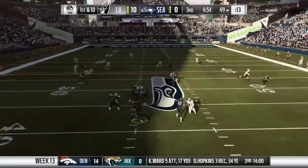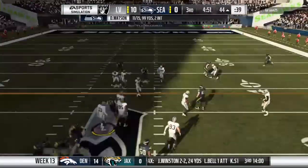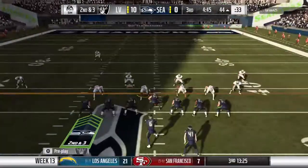Here's Watson, operating from the gun. Over the middle, complete. That's Andrews. And he'll be taken down at the 44-yard line. 7 yards, the pickup on the pitch and catch.